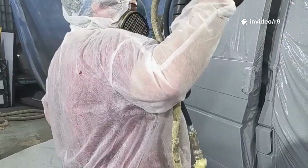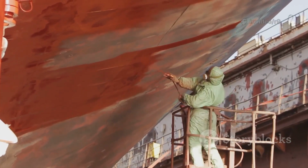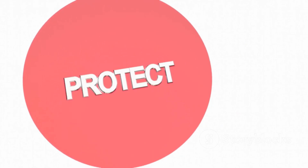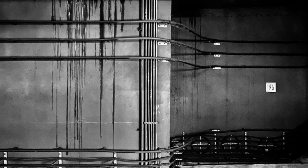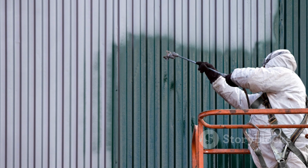Each has its place, each has its purpose. Together they build the armor that holds back corrosion, because sometimes it's not just about stopping rust, it's about protecting value, extending life, and building structures that last. So the next time you see paint on steel, know this, it's not decoration, it's defense.